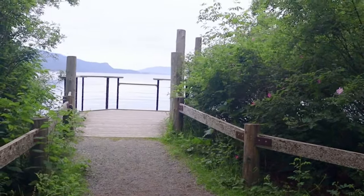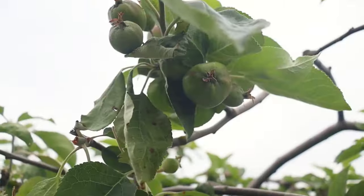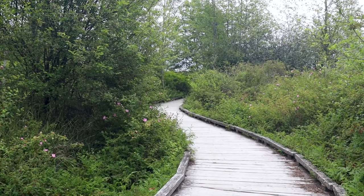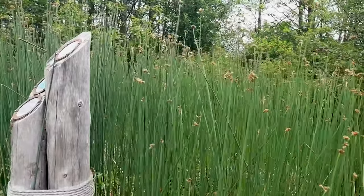As it turned out, I was actually really thankful for the extra time that we got to explore down by the beach. We saw wildlife, beautiful wildflowers, and I got some really awesome shots of the ferries departing. And just as we were finished up, it was time to board the ferry.